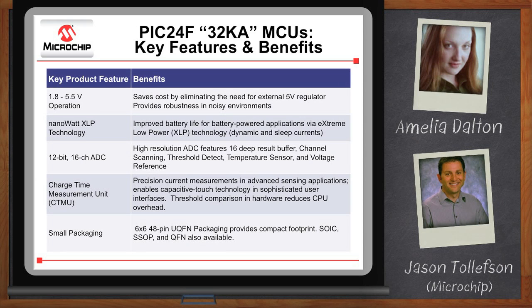Now, we still have XLP technology, as I mentioned on the past slide. But another enhancement is a 12-bit A to D. Okay. So we've taken that 10-bit and made it 12-bit on this family. We've also added something called a charge time measurement unit. We refer to it as the CTMU. And this is really a Swiss Army knife of a peripheral for many different applications. Okay. It can do things such as implement touch sense for buttons. It can do things such as measuring long periods of time with great precision.